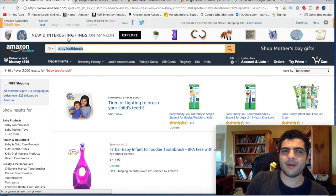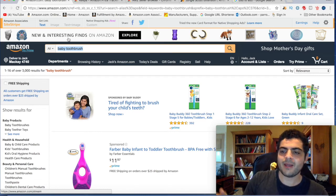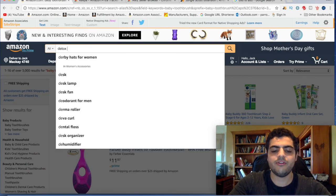I don't really use the web app that much, so I'm not paying for the web app anymore when it comes to Jungle Scout. When you're first starting off, you might be able to use the web app, but I just use the Jungle Scout extension for now. Just the Pro extension. So let's just go into these foot pads again. I think they were called Detox foot pads.